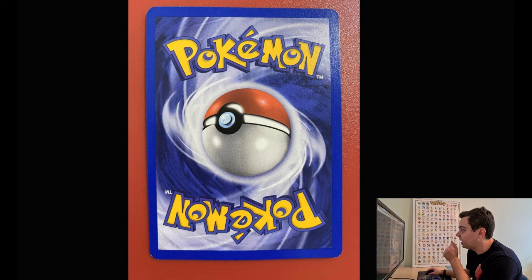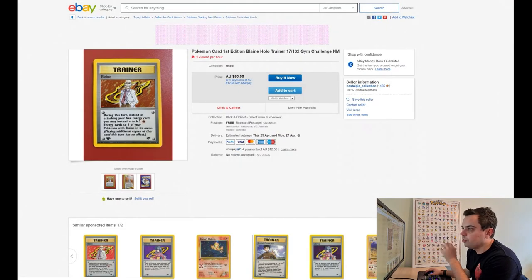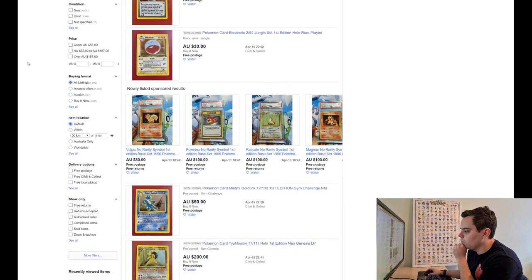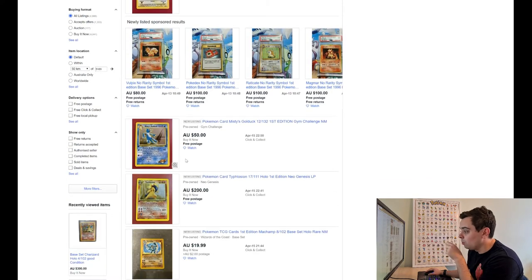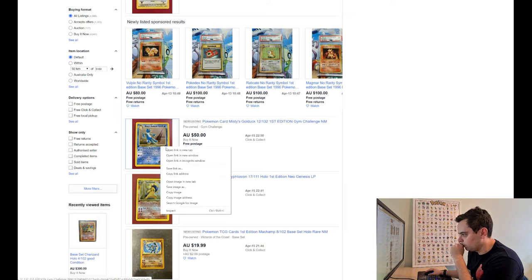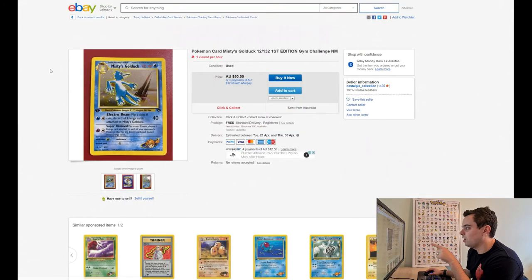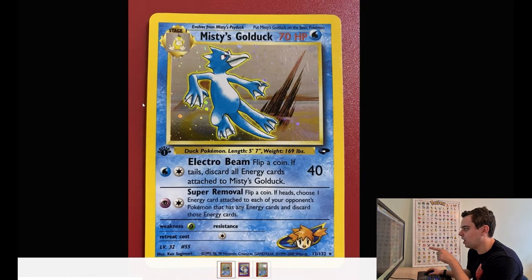I actually have that in a 10, and I tell you what, Gym Challenge, whoa, that's gone up a bit. Fossil, Jungle, they're all just going up, they're really good cards. Mrs. Golduck, yeah. These cards are worth looking at because some of them are quite good. That Typhlosion is actually quite interesting because it has recently been very heavily talked about. I'll get to that in a minute. Golduck is always worth checking out because it's an insanely hard grade. And this is probably the perfect candidate. Why?